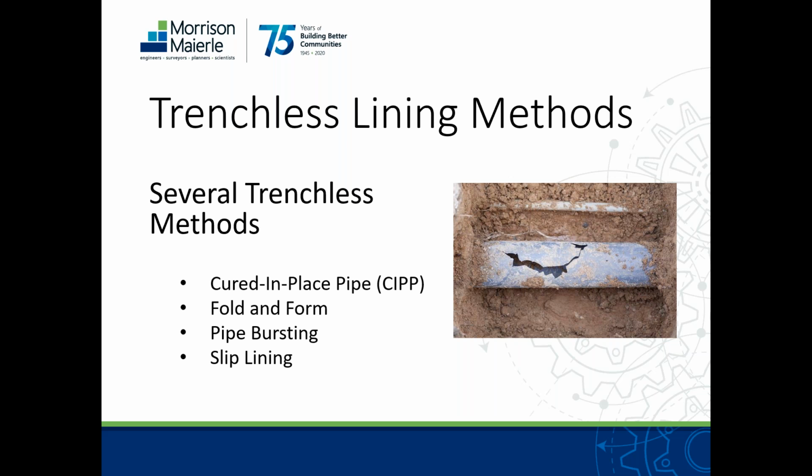The pipe bursting method is a little bit different than the first two. Here you're pulling in a new pipe, usually a fused pipe like an HDPE or a PVC.